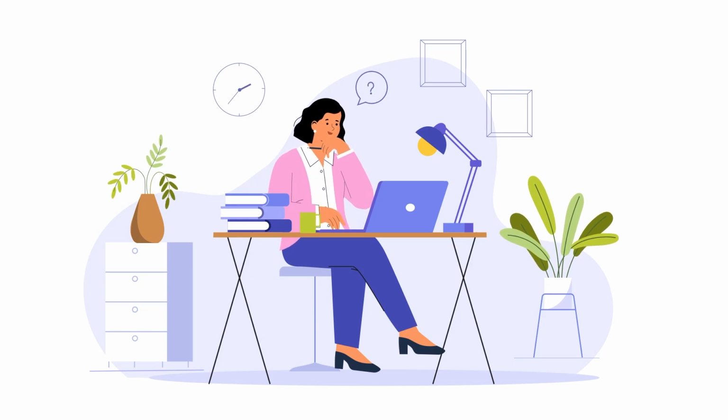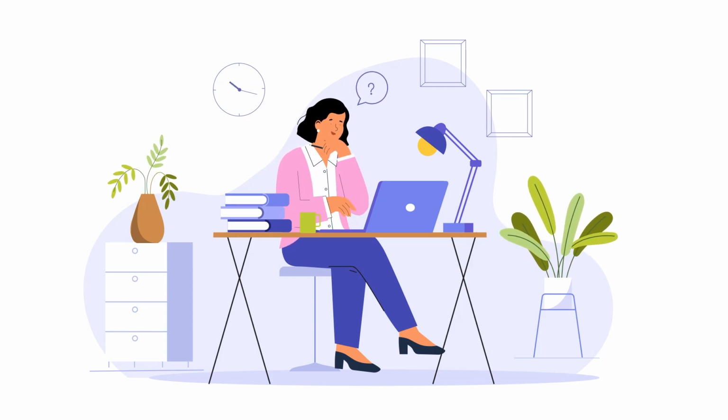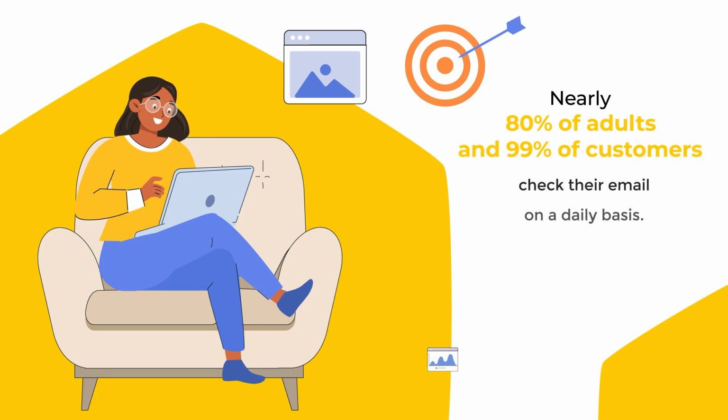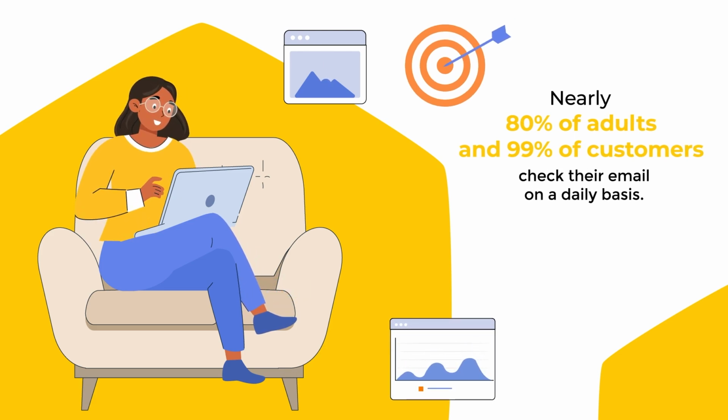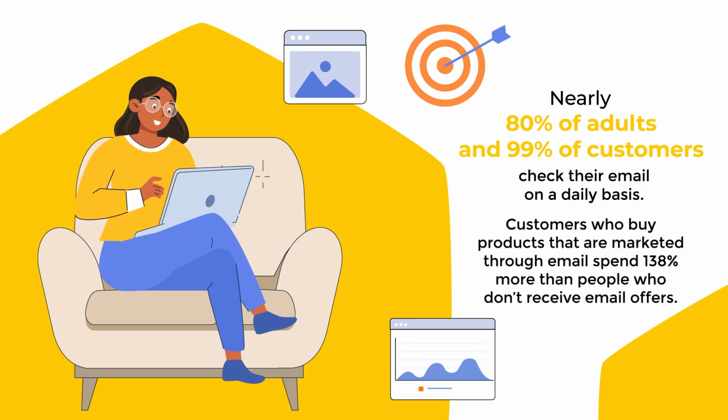Are you thinking about starting an email marketing campaign for your online business, but aren't sure if it's worth it? Well, this might help. In the US alone, 80% of adults use email, and 99% of customers check their email on a daily basis. Customers who buy products that are marketed through email spend 138% more than people who don't receive email offers. Imagine missing out on that much potential revenue.